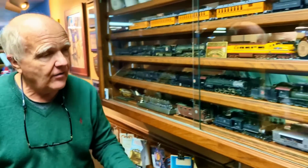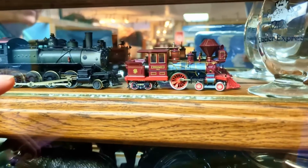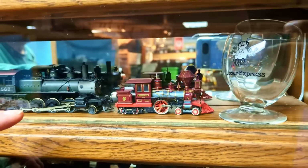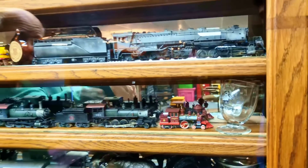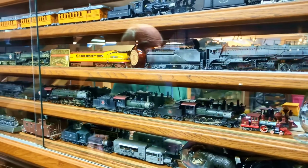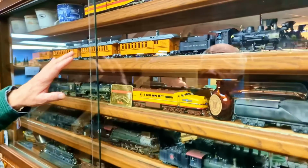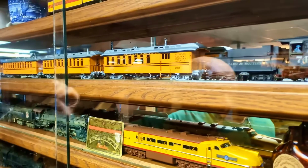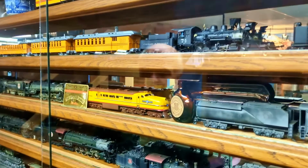This model here is a model of the first locomotive that the Southern Pacific, or Central Pacific in those days, had, and this is a very rare locomotive here. That's just too fragile and too delicate and too complex to actually operate. These are a different scale. This is what's called S scale, as opposed to my layout, which is HO. And this is a little bit larger scale.